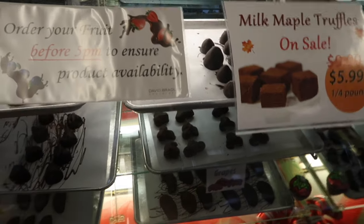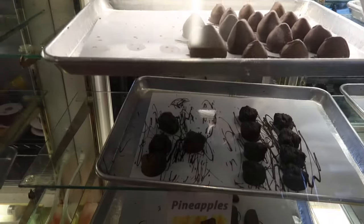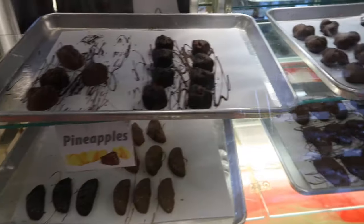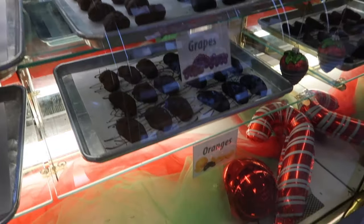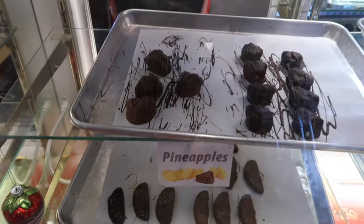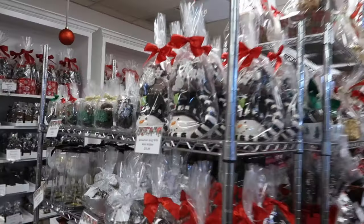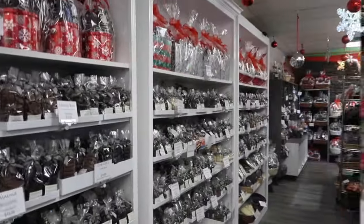Yeah. One of the main things I would recommend when you come here, the chocolate covered fruit, dark or milk. They have the grapes, they have the orange slices. My favorite, the dark chocolate apple slices, pineapple, and of course the strawberries. So they will get very busy in here very fast during the holidays.